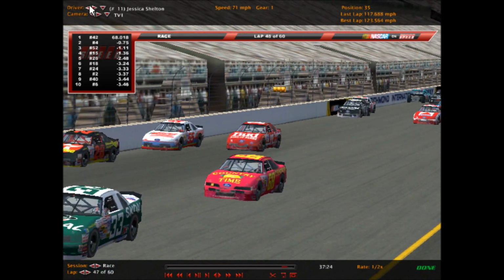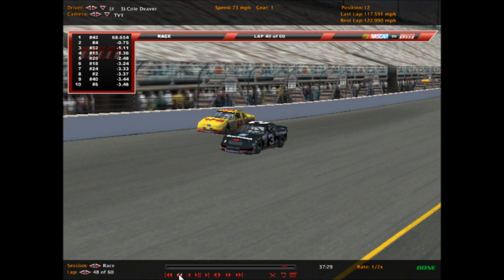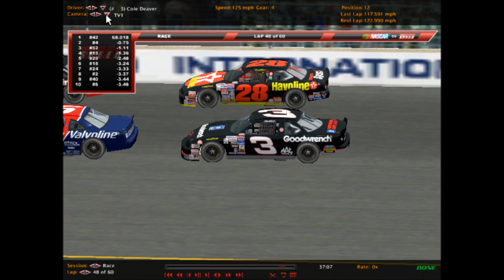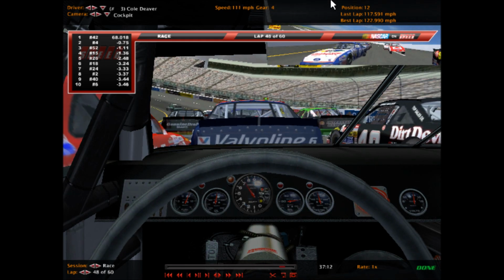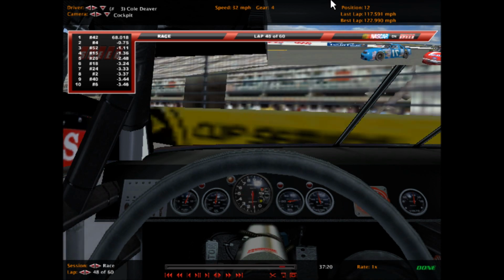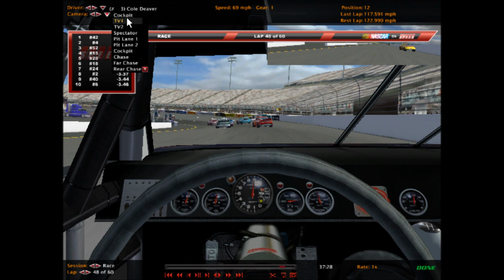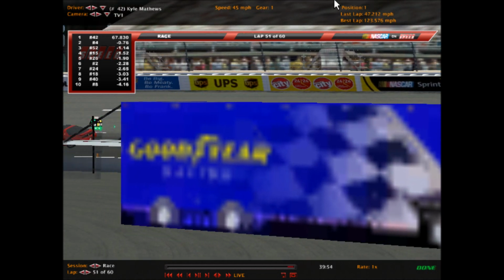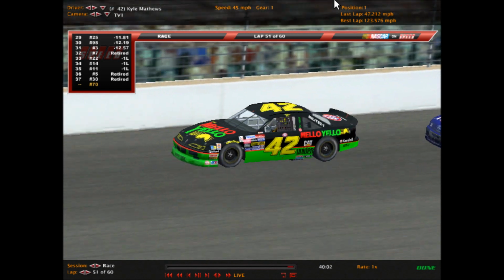And poor Cole Deaver, just an innocent bystander in this whole situation as well. In that number 3 Goodwrench car, Deaver was running in 12th position when this all happened. And this happening on the 48th lap here at Richmond. On board Cole Deaver's car. And so, with that all said, Deaver drops to 31st after this crash, and Johnny Gardner 7 is now retired out of the race. He is, for some reason.